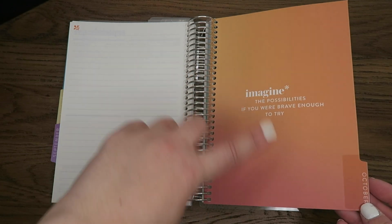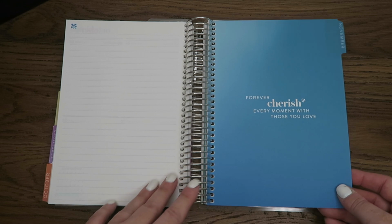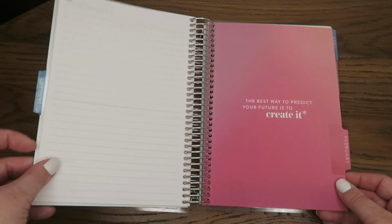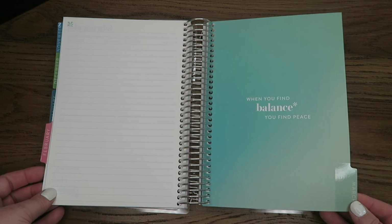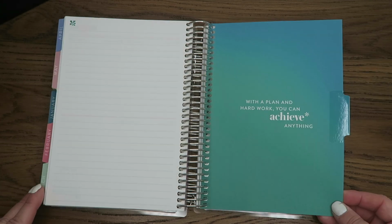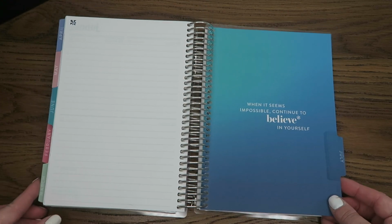So October is this really nice kind of orange and peachy colours, and November is blue, December is green. January is kind of like a teal and blue colour. February, I love the pink fading off into the peachy colour there. And March, lovely green colour. April is another bluey tone. May is kind of like a peach going into lilac. June is a very aqua teal green colour. And then back into July, which is blue.